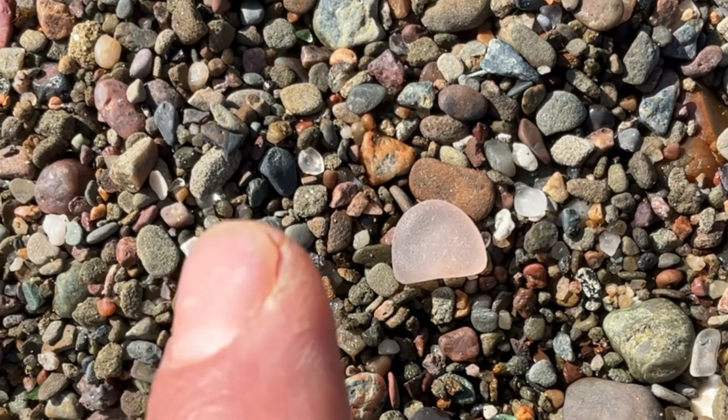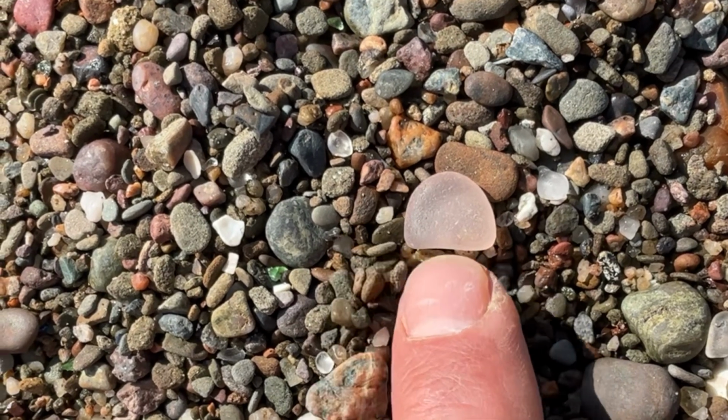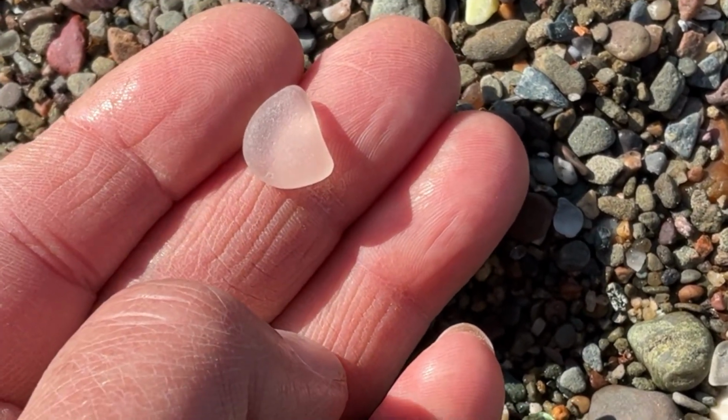Take a look at this beautiful find right over here, everybody. It's a beautiful shard of Depression-era pink glassware. You can see it's almost the same size as my fingernail, and who knows, maybe a nice piece like this is actually going to become a beautiful little pendant.